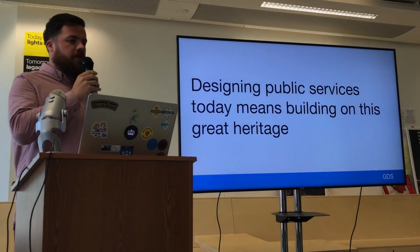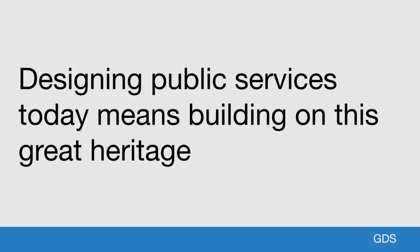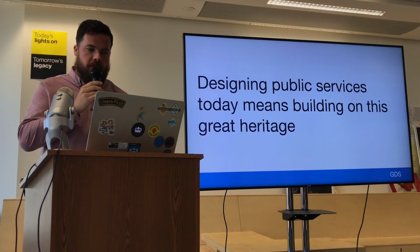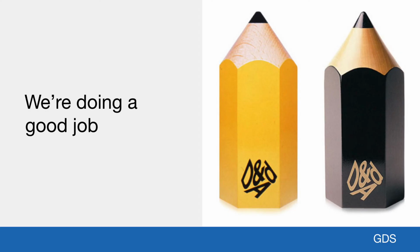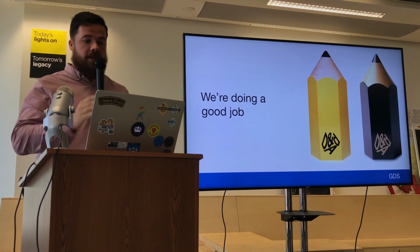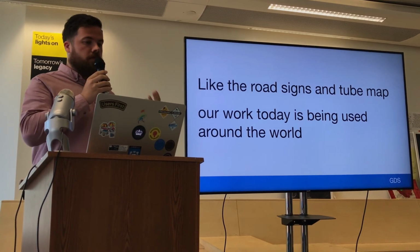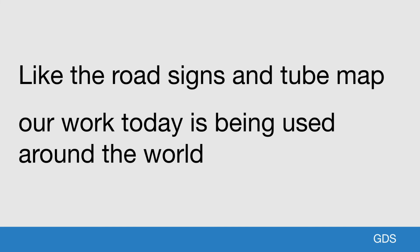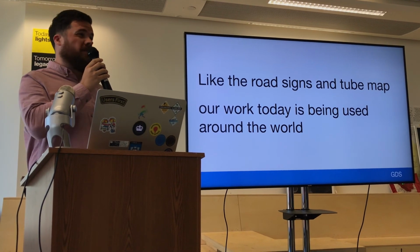But anyway, to sum up, designing public service today means building on this great heritage that we have. And to be honest, we don't say this to ourselves enough. We're doing a pretty good job at it, at least our peers think so. We've won numerous awards over the years, and probably more importantly than winning awards, like the road signs and tube map, the work we're doing here is being used around the world. Over the last 6 or 7 years, there are numerous examples of this.